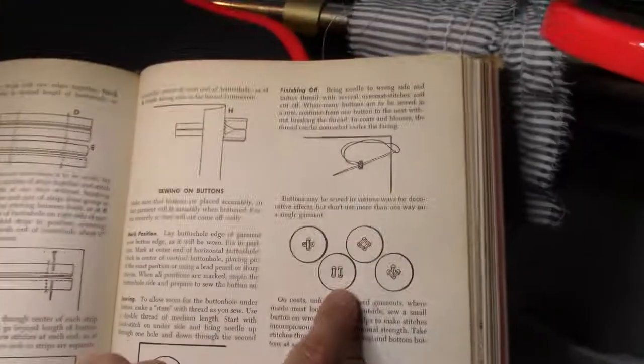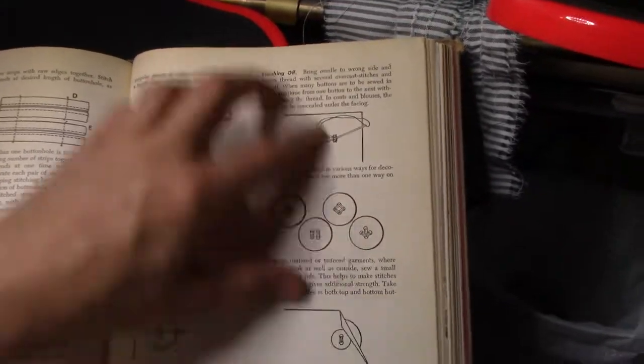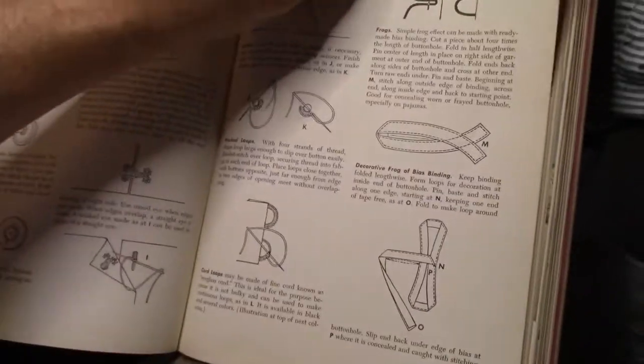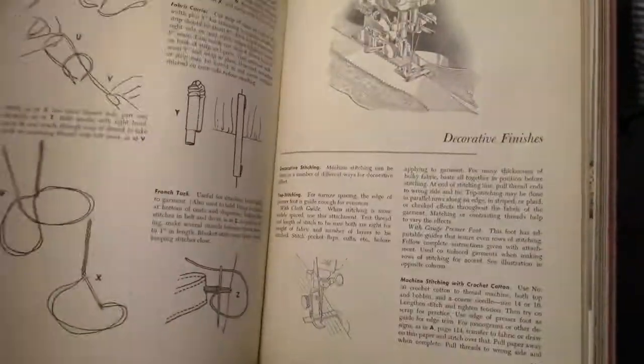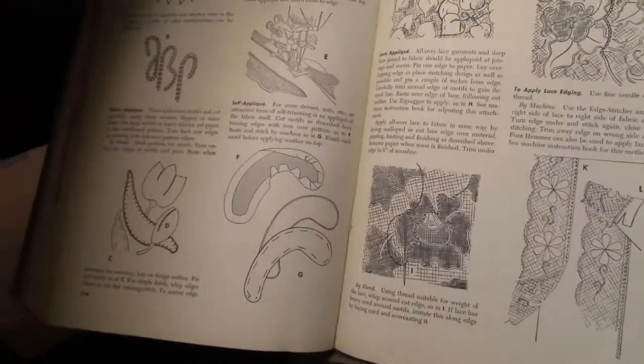Or if you don't want that, you can do hand stitch buttonholes, how to do button types, so you can go around the outside, different types of ways of doing your stitches for very attractive results. How to link buttons, all sorts of frogging, even if you want to make frogging yourself. You can do your frogging for buttons. How to make belt carriers, and then we get into where it starts getting really interesting.